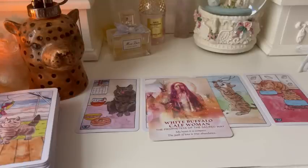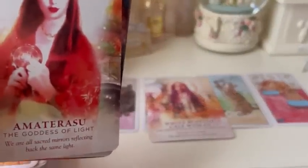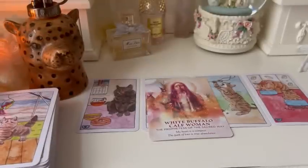In the back of the deck you have, oh, I hope I say this correctly, Amaterasu. We are all sacred mirrors reflecting back the same light. I would say you guys are empaths with that mirror energy. Some of you may find you don't even have to say anything, but people show their ugly side, and it's like, I didn't even say anything and you're just popping that out. People might reveal themselves to you a lot without you saying it, because I see silence, you not giving much back, and then people revealing their frustrations or even their motives.